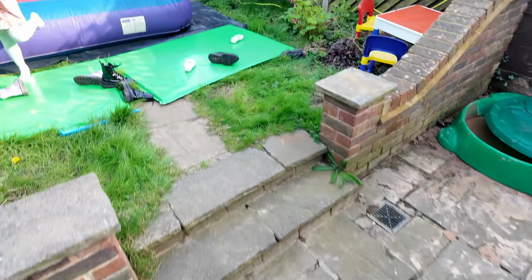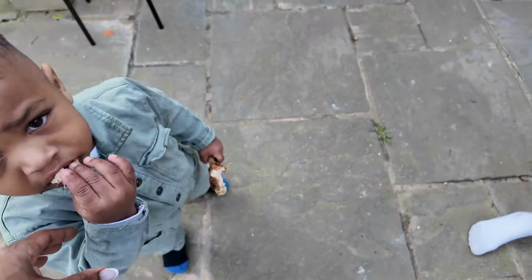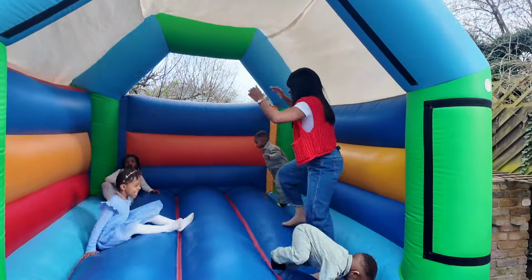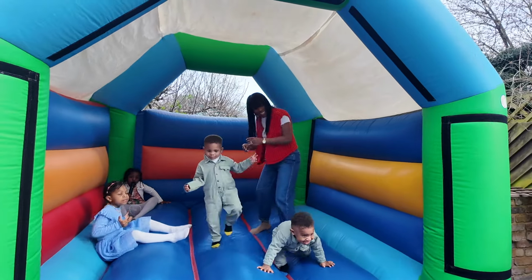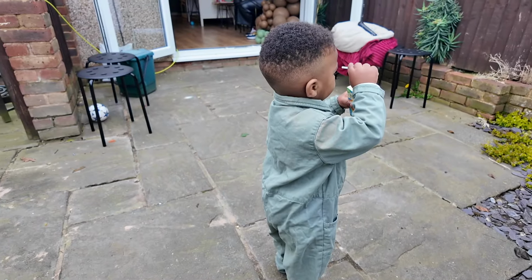Come eat rice. Then we've got the bouncy castle here. And come and get some rice, come. Come on. Just having a little bit of a juice break, so is his brother. Ruben, do you want to help?